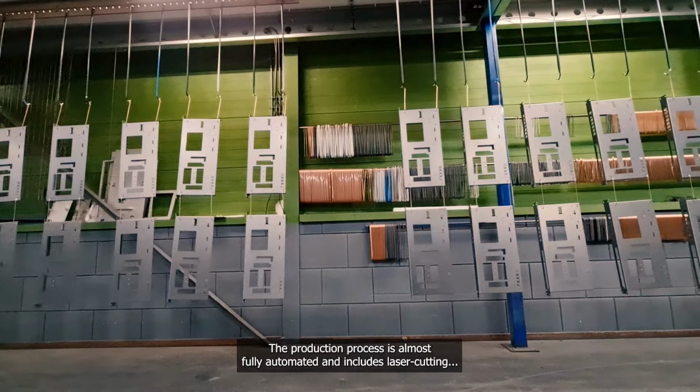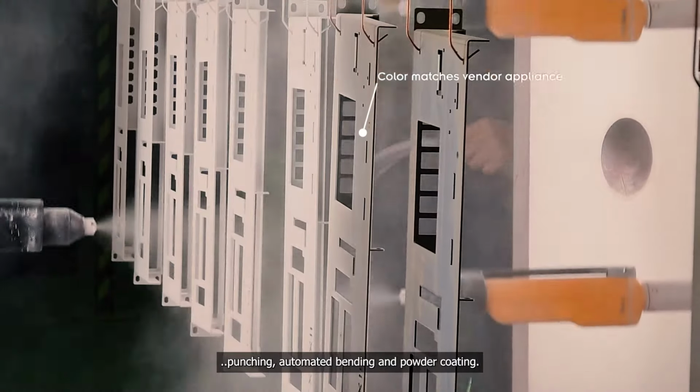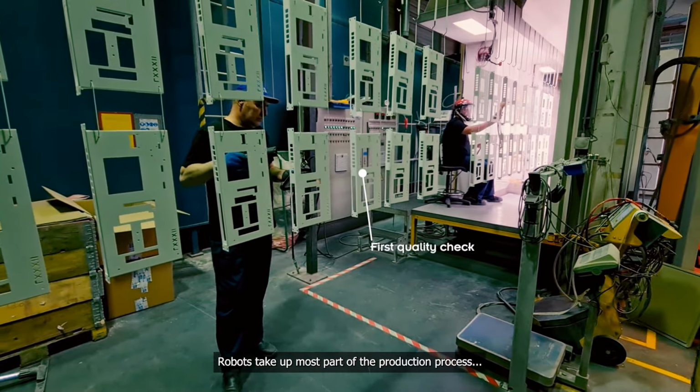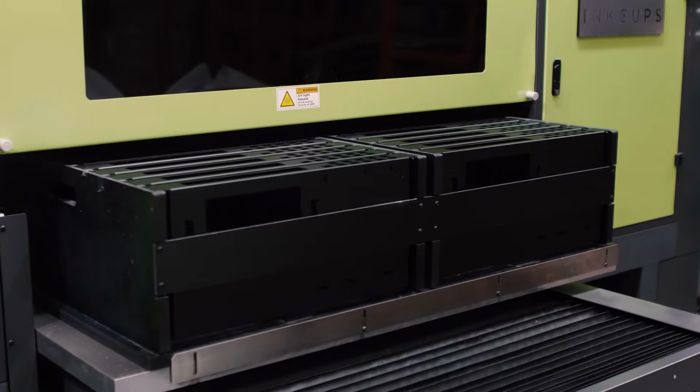The production process is almost fully automated and includes laser cutting, punching, automated bending and powder coating. Robots take up most of the production process, so it's mostly automated with a standard high quality.